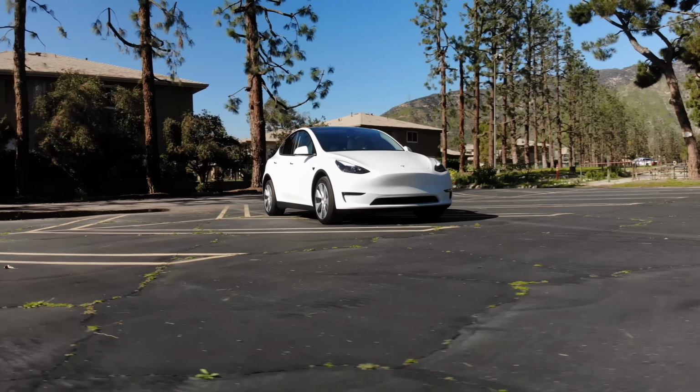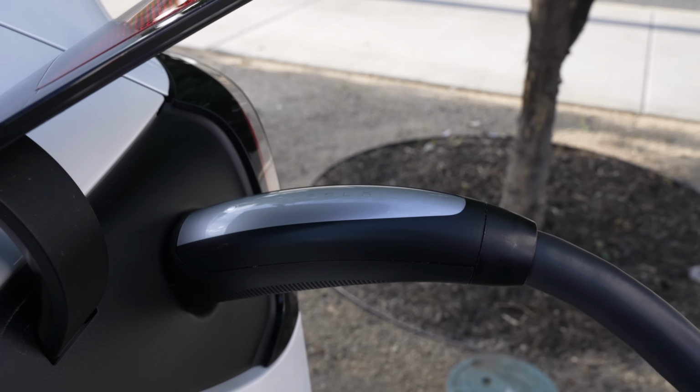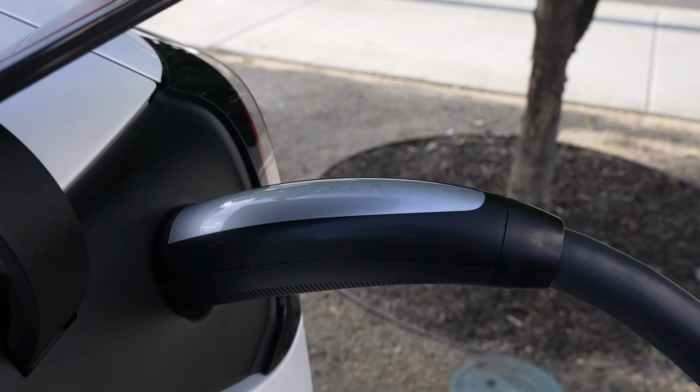Today we're getting into the latest Tesla news, including Tesla outpacing the world's top automaker, the new feature coming to 2024 Teslas, new financing options, and more, so let's get into it.